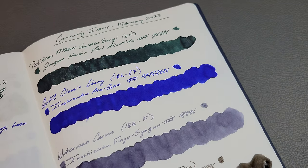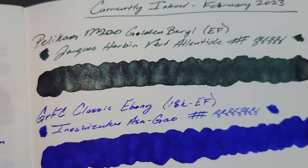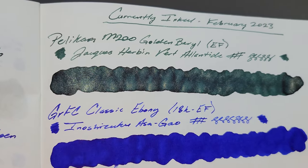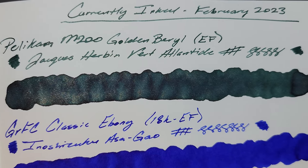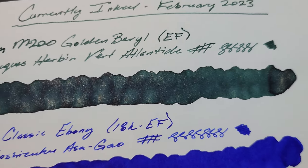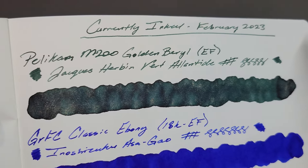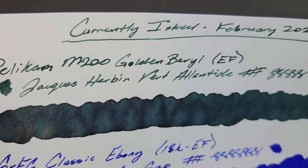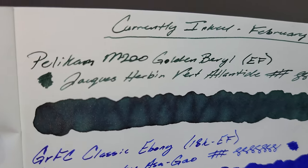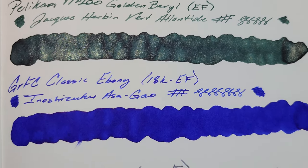We'll go back. I'll do a close-up so you can kind of see some of the qualities of everything. There you can see that outstanding shimmer from the Jacques Herbin Vert Atlantide. And you can see how it's a little bit lighter over here, so it'll get some of that shading. You can kind of see a little bit of it in the writing, and maybe some of the sparkle in the writing. It's kind of hard to get it on camera.